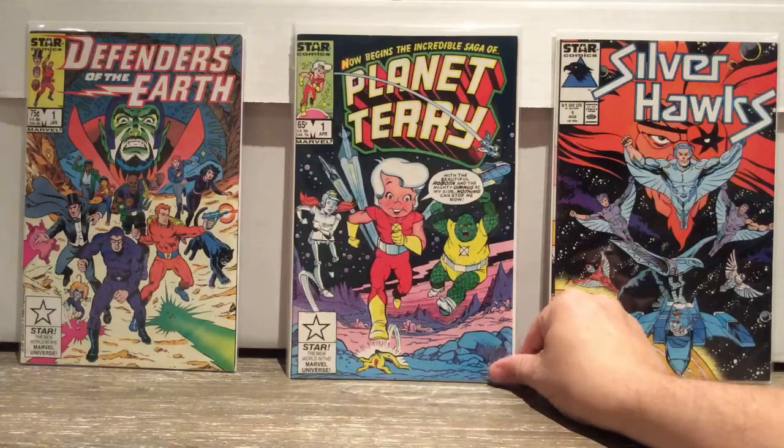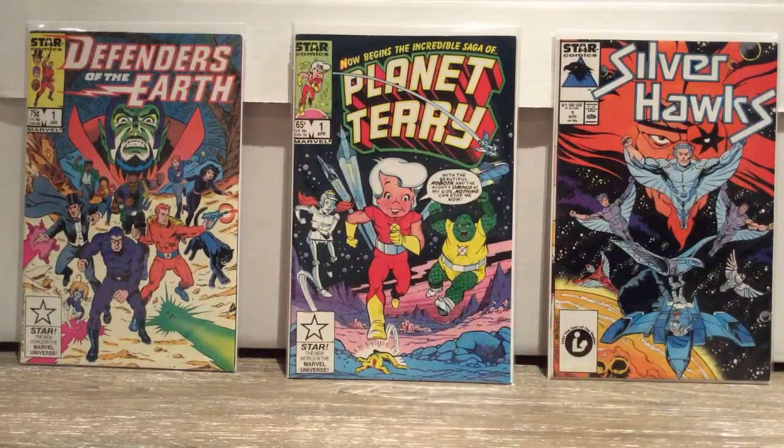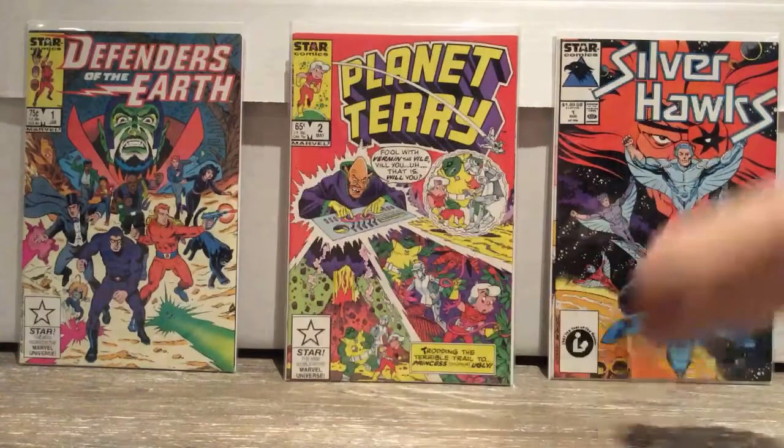No, I didn't buy them at the same time. I never would have bought 2 if I was on the same buying trip. I managed to just double up on a second trip. Usually because these things are 50 cents, $1 each. I'll just kind of grab and I don't realize until I'm home that I bought doubles and triples of a lot of this stuff. Okay, we also have Planet Terry number 2.